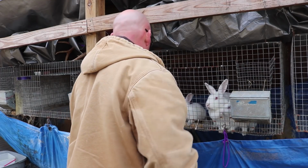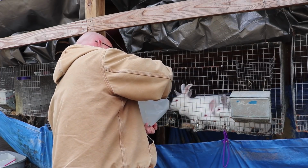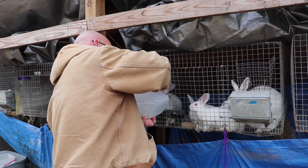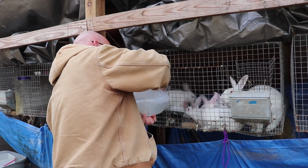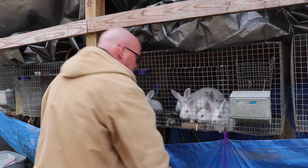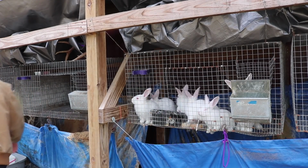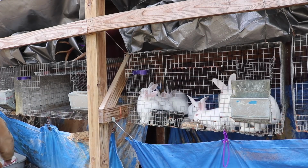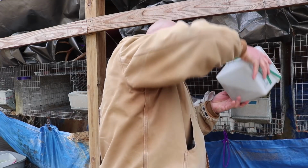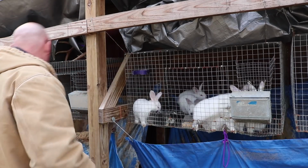And then fill up their water bowl for the day. These guys drink a ton of water. Usually have to fill this bowl up about 2, maybe 3 times a day to keep them watered, because boy, they go through it. I like these rubber water bowls because it's real easy to knock the ice out of them when they do freeze. They also go through a lot of feed. There you go. That'll keep them fed for the day.